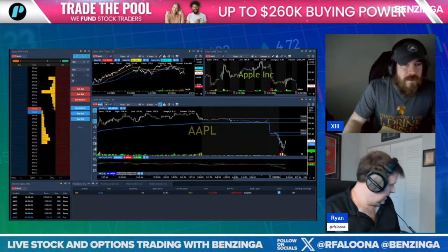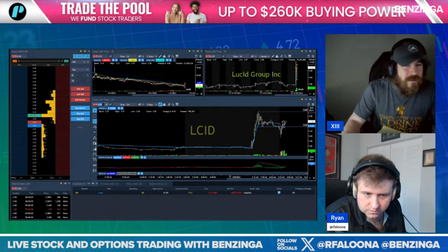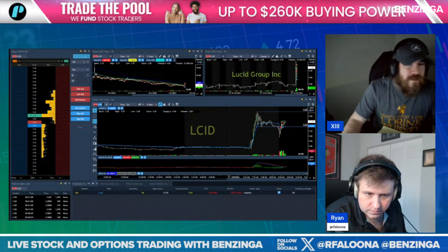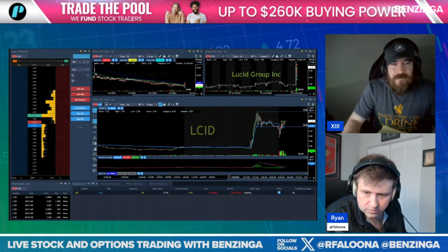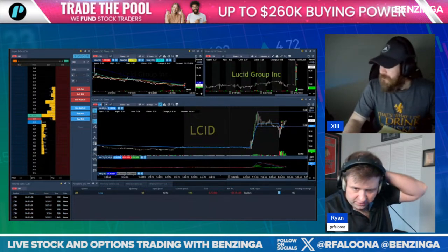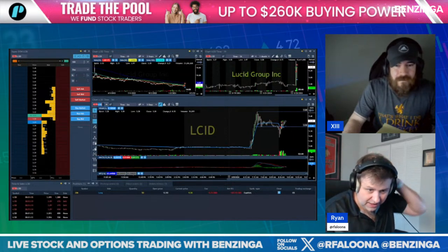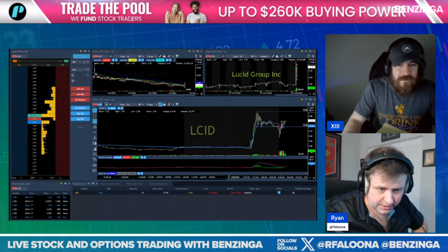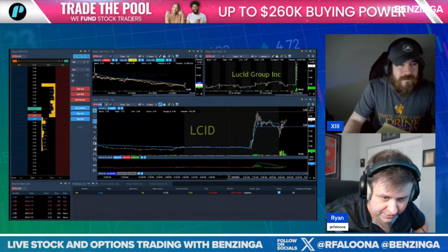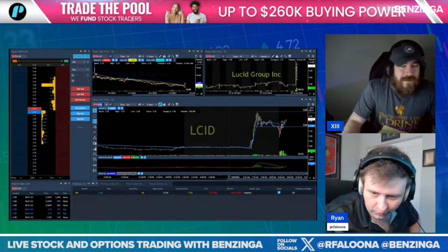All right. Lucid, I think, with the last try here. And if it doesn't break, it's probably going to break down. That is quite the level it's trying to get. This is actually the start of a new 3-minute candle here. It's 2 minutes and 48 seconds left on this 3-minute candle. We'll see here on Lucid. A lot of size right here. Bids coming in beneath. There we go. They're taking some of it. There it goes. Look at that. That just got chomped. Let's go.